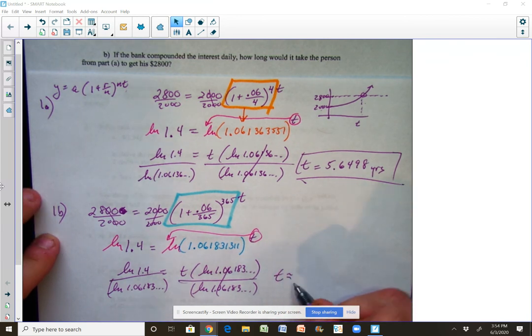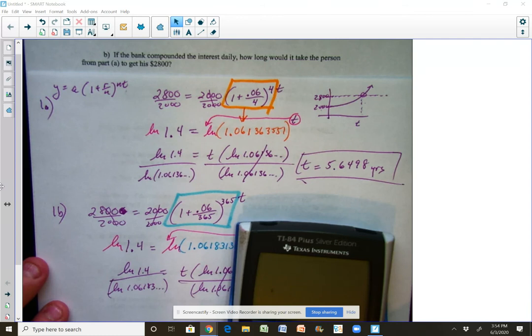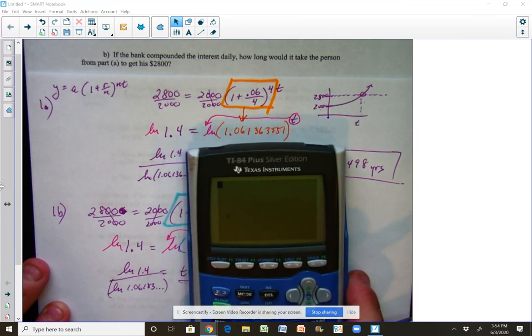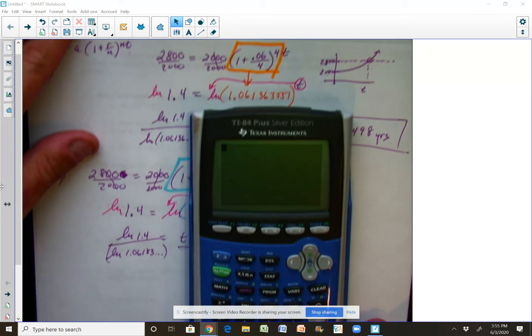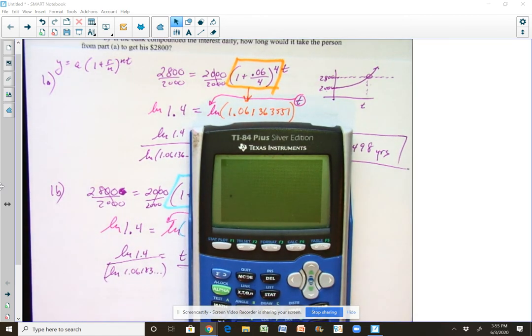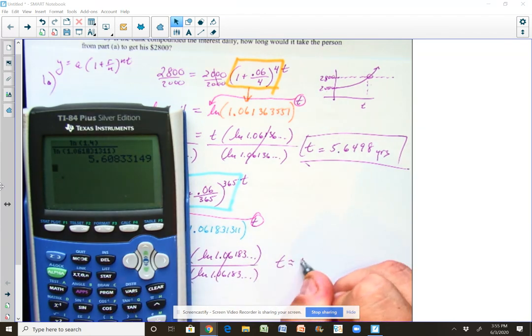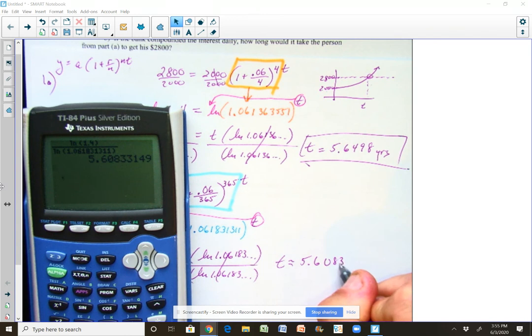So in this case, you get t, and we'll use our calculator so you can see what that value comes out to be. So we'll compare. Let me put that up here for you, where you can see it. I like to use the fraction mode so I don't mess up any syntax typing on these, right? So I have the ln of 1.4 divided by the ln of 1.06183131. I just wrote out all the digits there. And that's 5.60833 years, approximately.